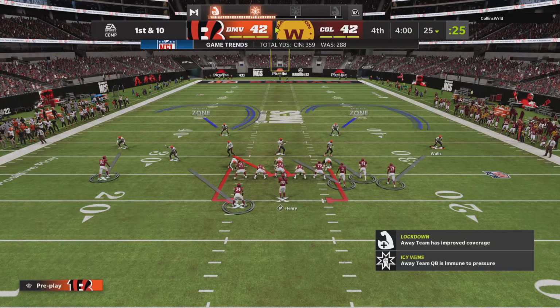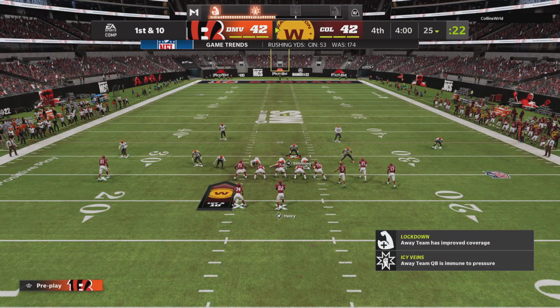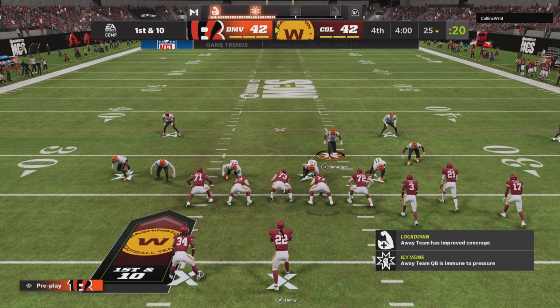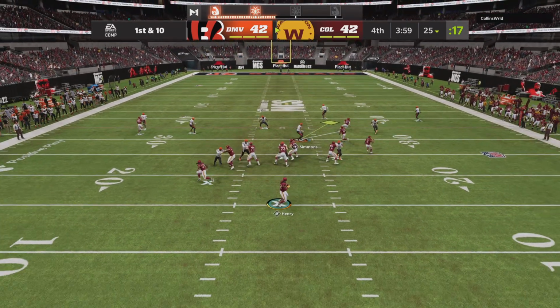Out there set and ready for this next drive, the Washington offense. Well, they just gave up the score to tie it. That's the bad news. The good news, plenty of time in this fourth quarter to try to grab that lead back.